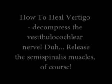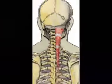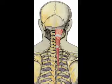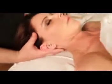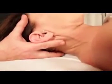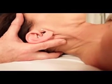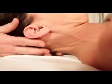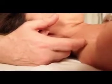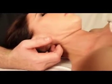The semispinalis capitis muscle emerges from the posterior surface of the upper thoracic and cervical vertebra, and it inserts onto the occipital bone. Its job is basically to extend the head and extend the neck by extending the head back when it contracts. To stretch it, you just have to flex the head a little bit, and you can also just directly traction it. So I'm going to show you a technique here where I'm tractioning the head and I'm pressing straight into the semispinalis capitis muscle.